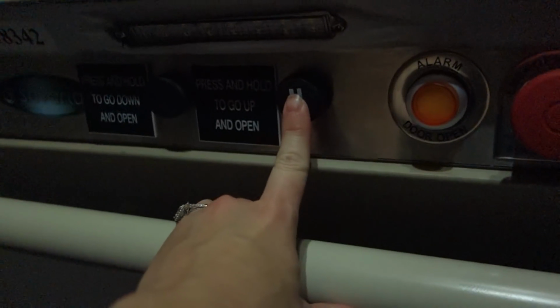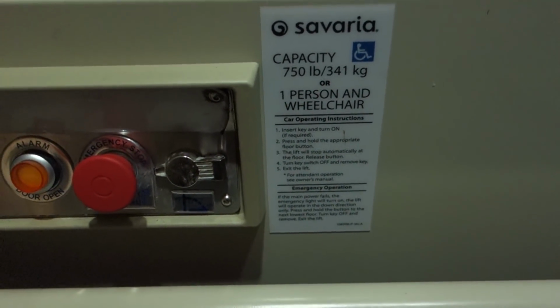So it's more of a lift. All right, we're gonna use this lift because we got the stroller. All right, yeah, we're going in it. Daddy, you don't fit. Maybe in case we get locked in, you go. All right, let's see. Press and hold to go up. Oh my goodness. Look at that. And then this way. Grab this. One person and one wheelchair.